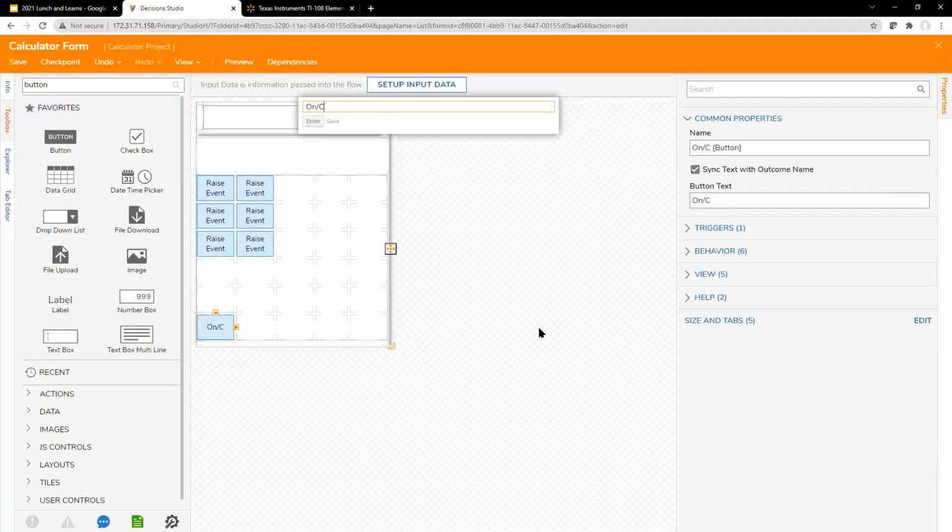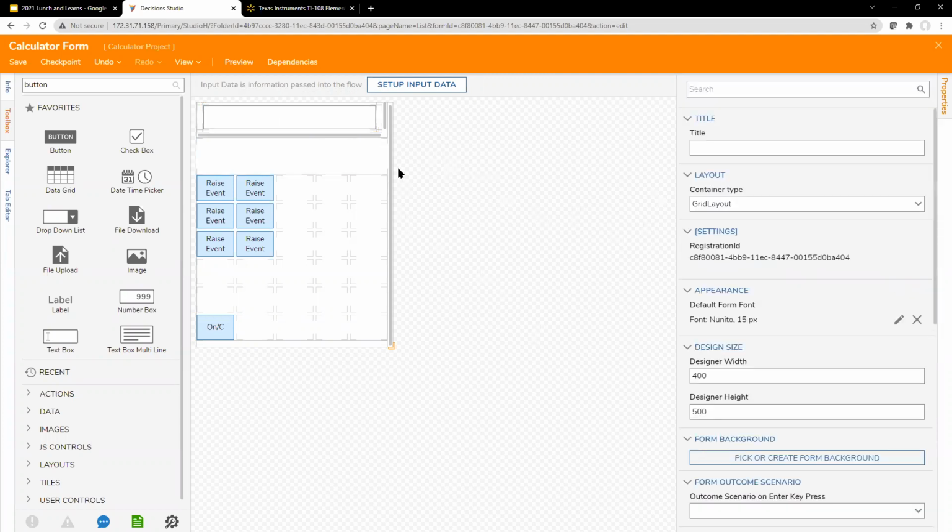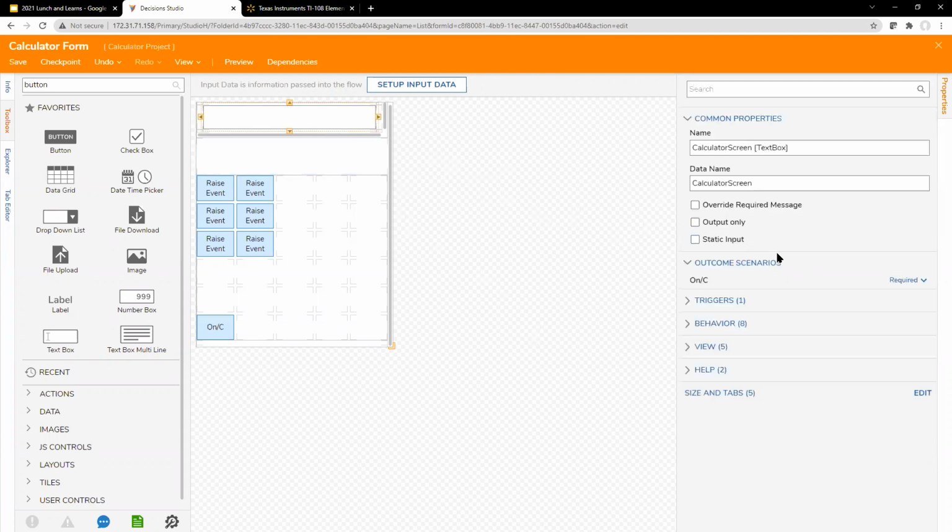Oh, wait, no, it's on/clear. So that won't... well, you know what? That'll work even better because then I don't have to have a flow to clear it. I'll just have an outcome path from this form and route back to the calculator form, and then I'll clear the calculator. And that just has the added benefit of getting rid of that validation warning.